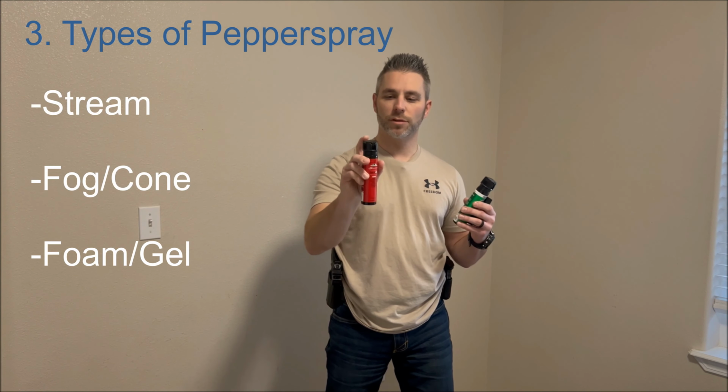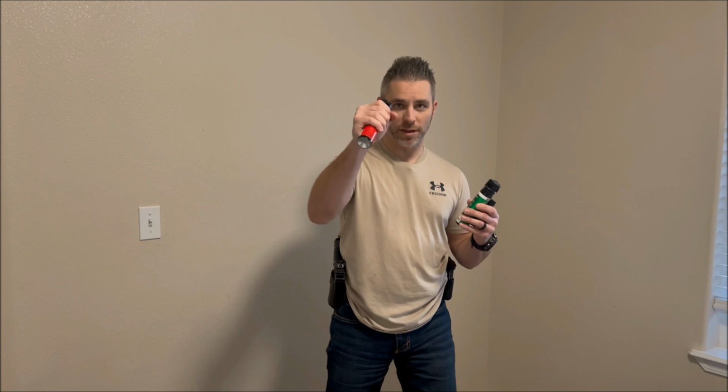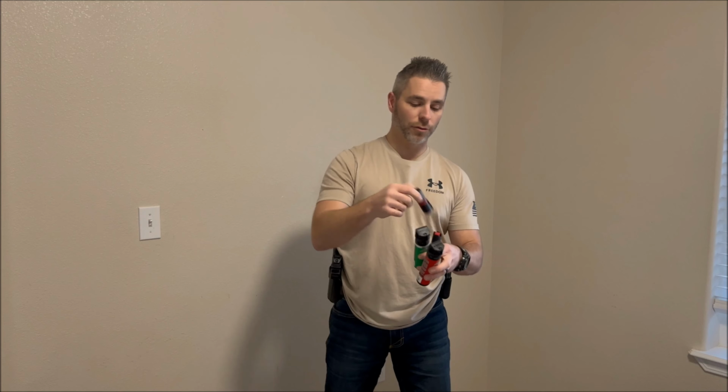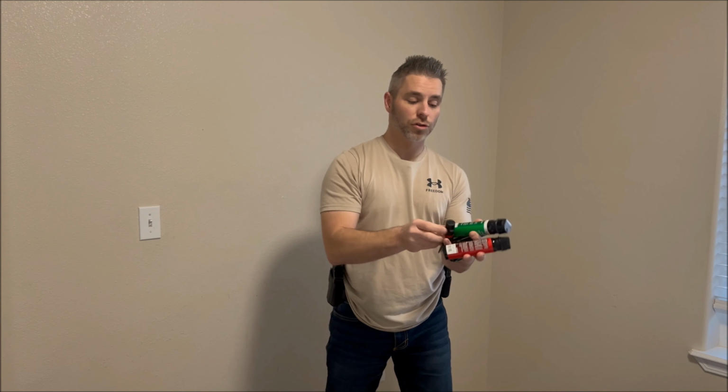Or I've seen people do it this way, where you hold it like this and you use your finger. When you use your finger, you can be a little bit more accurate, but my suggestion would be this way, because you can fight with it and spray somebody at the same time. Other small canisters like this, still they have a flip top, but if you have long nails, that might not work. So you might need something more like this one here.